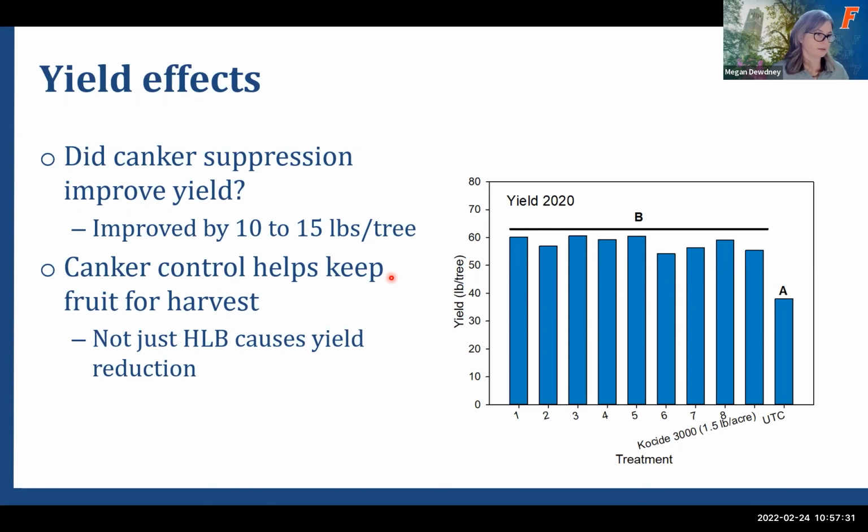So with all of that, when looking at yield, did canker suppression improve the yield? Was it really worth it in such a year where it was kind of dry? Well, it turned out that those products helped improve the yield by 10 to 15 pounds per tree. Here's our untreated control. You can see it's only got about 40 pounds per tree. And then all of these products here, including the copper, had around 60 pounds per tree. So that was pretty good. It does help. Canker control still helps keep your fruit for harvest.